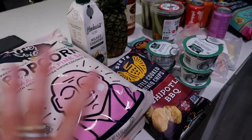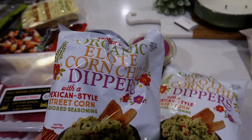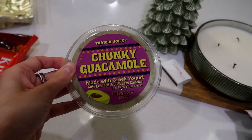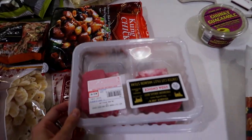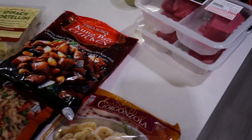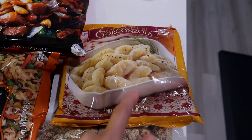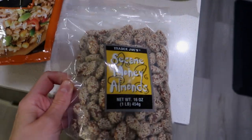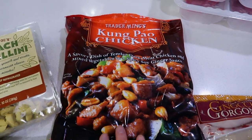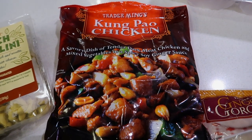So that's Publix. Now Trader Joe's. Of course, we got the elote corn chip dippers. These are so good with the chunky guacamole. Got center cut fillets. We always get those there. Really good price for center cut fillets. Gorgonzola gnocchi. This is so good. Sesame honey almonds. Christian likes these. This is honestly really good. It has peanuts in it too, which is like a nice crunch.